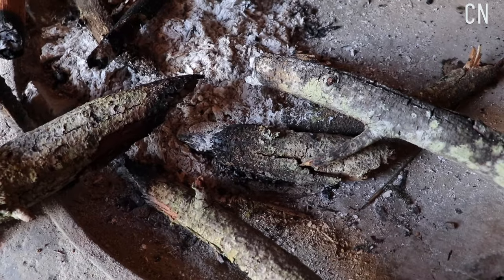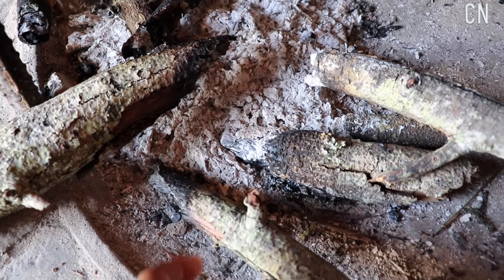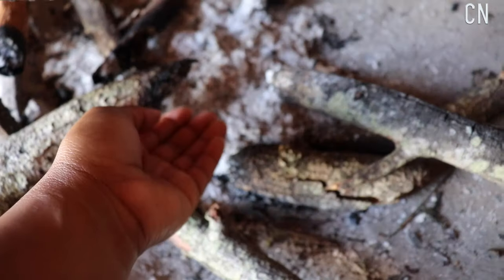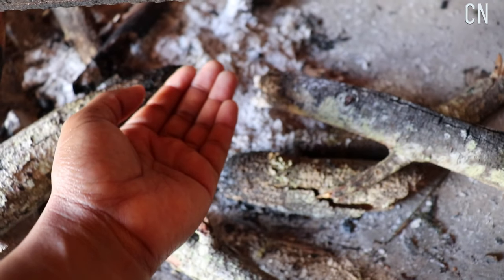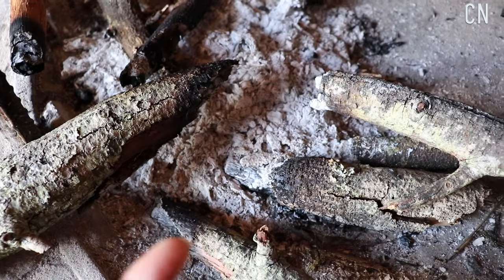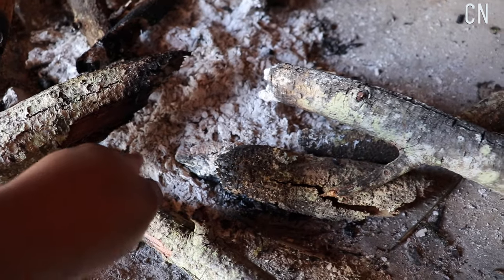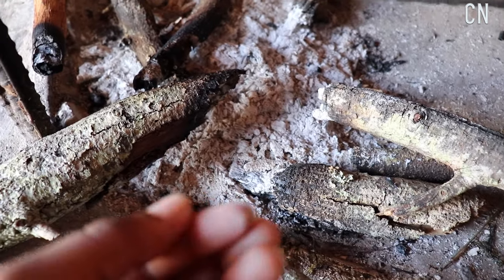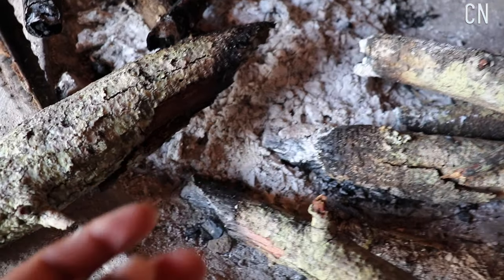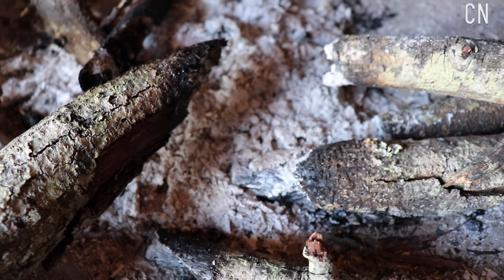So yeah guys, I need to make a fire so that I can make some food to eat. So when a fire is like this, you can actually get some charcoal that is still warm. I can actually feel that there's charcoal that is warm that can ignite a fire again. So I want to try that right now. This is what we call umlota. This ash, you see this ash guys, it's called umlota in Ndebele.